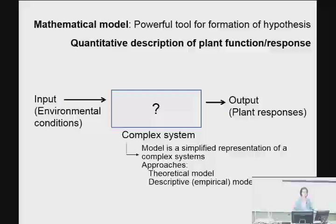For modeling, you need input and output, define the system, and then describe the response of the system, in this case plants, using mathematical equations. Once you express a mathematical equation, just like you experienced using Ohm's law, understanding the influence of CO2 enrichment or the influence of resistance increase by water stress is so easy, because you can see how vigorously or how non-vigorously it responds. Easily you can tell, right?